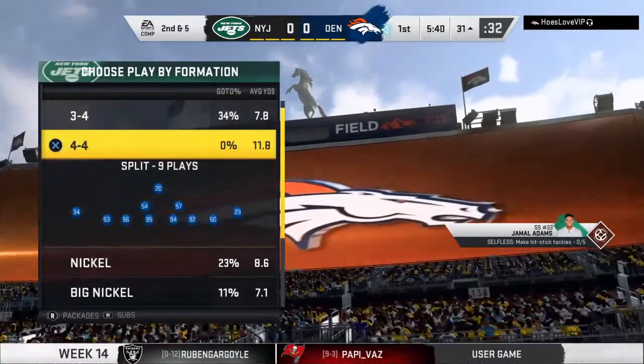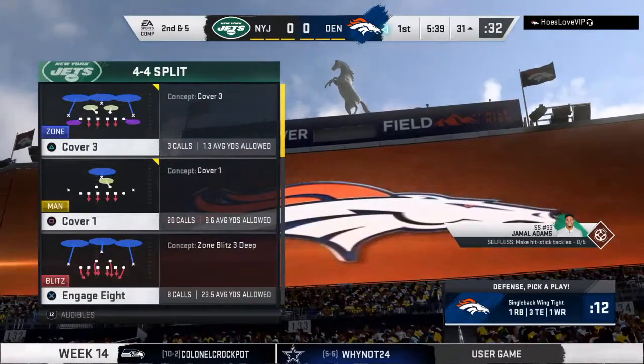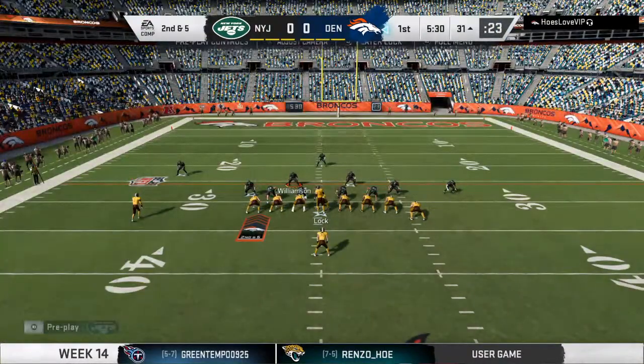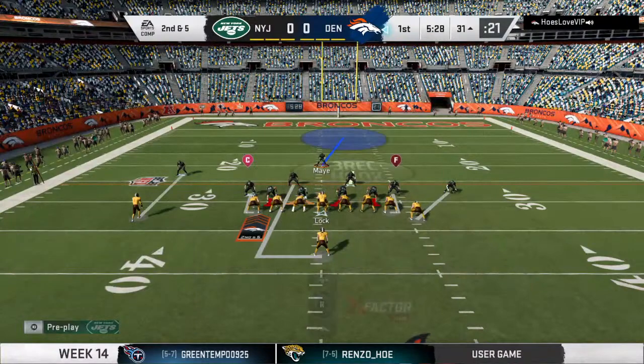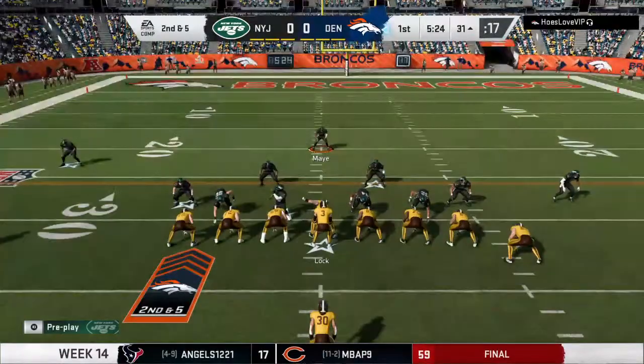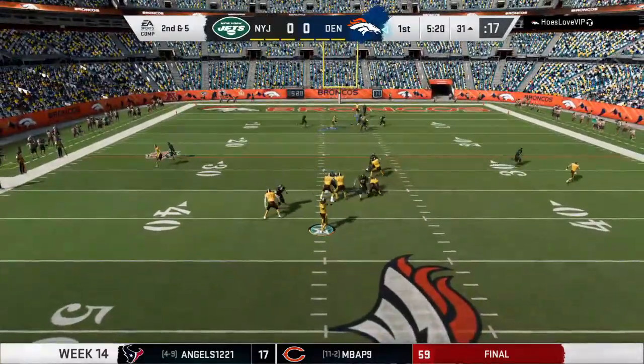That brings up 2nd and 5 at the Jets 31. After the pickup of 5, here's 2nd and 5. Mike 54. Watch the run, watch the run. Pilot 64. Weak. Hey, Echo. Deep grip. Now Locke throwing on 2nd down.